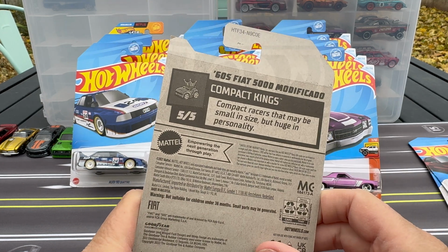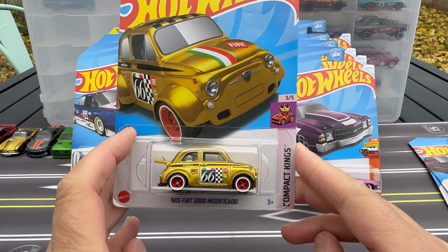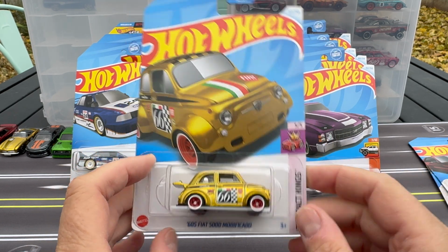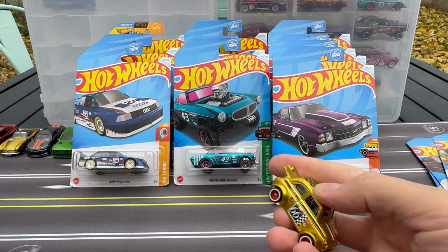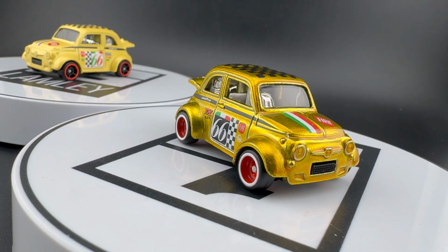It is the Fiat 500D Modificato. Started as a premium, moved to basic, I think, this year as a Super Treasure Hunt. So we've seen that. Obviously, the Mercedes was a new model last year. So the Fiat wasn't a new model, but it's new to premium. And we see this happen too. Or I'm sorry, new to basic as well.